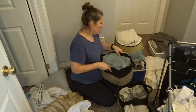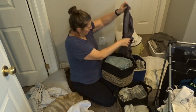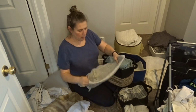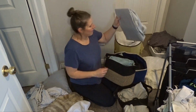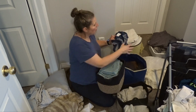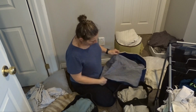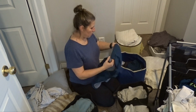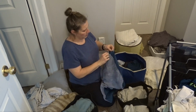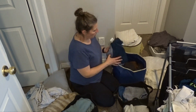So I was able to fit 3 sets of fitted sheet, flat sheets, and pillowcases for king, and then each kid has 4 sets in their basket. So they seem pretty small, the baskets, but they do hold quite a bit. And I like that they have handles. The other baskets that I was using from the dollar store, they ripped from being pulled out all the time, so these should work much better for that, and I'm excited to use them.